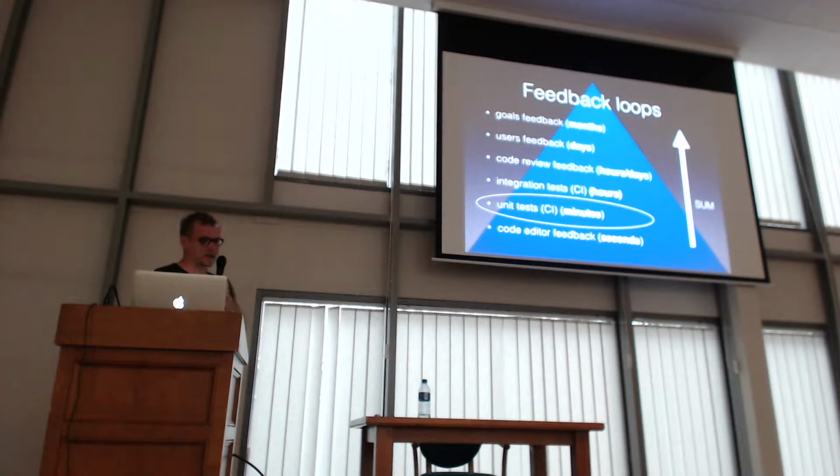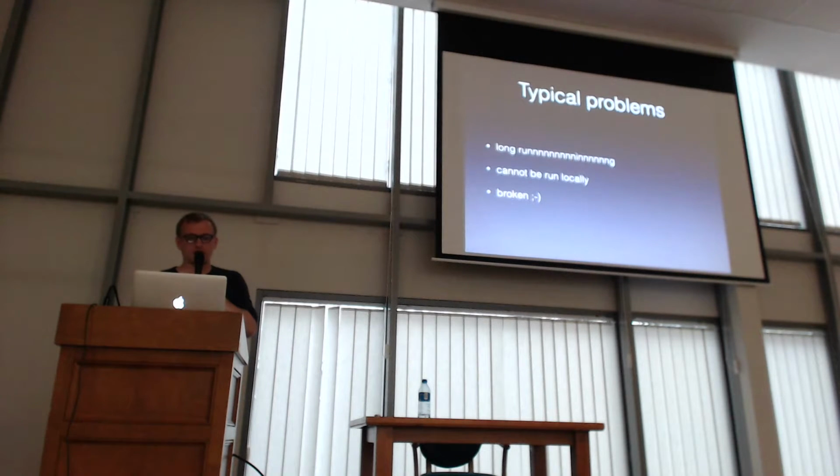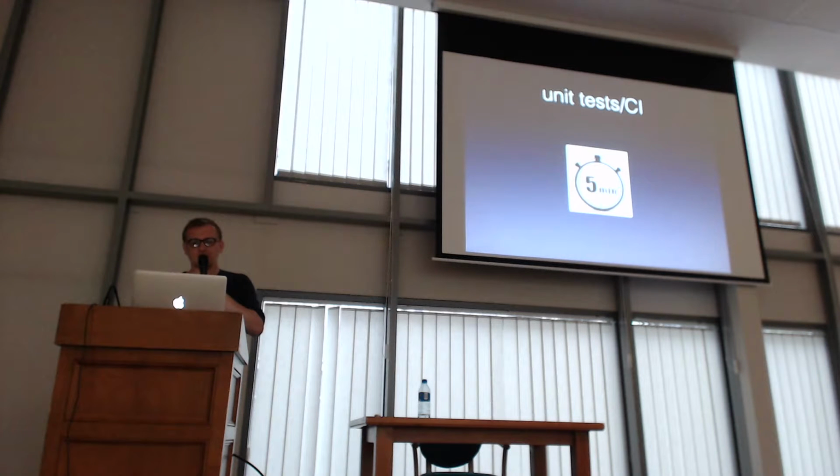And feedback loops, let's go back for a second to our diagram. Let's assume we have lightning fast compilation, linting and bug detection. 100 times a day we get a fast response. Now let's take a look at unit testing. Typical problems are long-running unit tests, and sometimes you cannot run them locally, or sometimes they're broken. But we won't cover the last problem here.